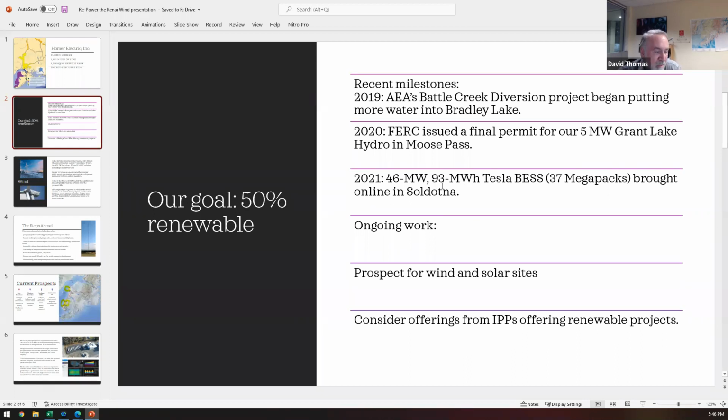And that will significantly increase our ability to take non-firm power from a project we execute or from someone else, in addition to saving us gas. The most clear-cut case for that battery energy storage system was we would be burning less gas because we could operate our thermal units more efficiently.